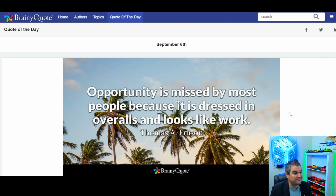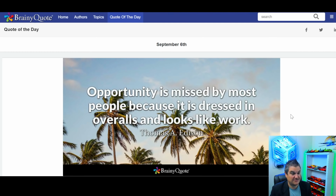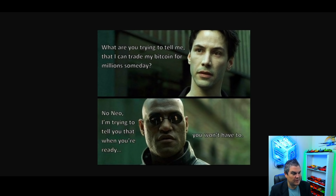Let's do quote of the day. Probably my favorite quote in recent memory, right here. Opportunity is missed by most people because it is dressed in overalls and looks like work. I'll let you interpret that how you think. But Thomas Edison, remember that guy? He did a few things. Think about this. This is pretty good. Probably my favorite quote in a while.